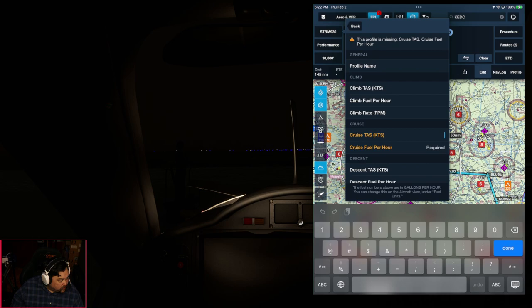Where are we seeing this? Where's the cruise airspeed? Oh my god, really? Really, dudes? Really? I don't know. I'm gonna say... I got to convert this from kilometers per hour.